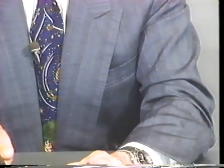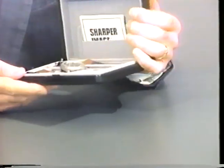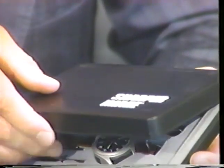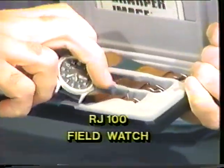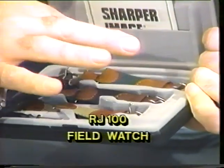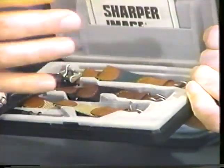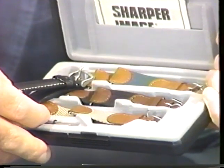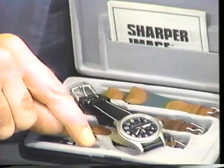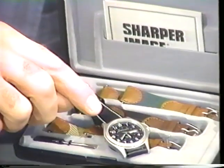Then the last watch I brought with me today is another new watch selling very well already, very exciting product, and that is the SHRP Image Field Watch. What's exciting about this is you've got a watch that comes in a SHRP Image case, says SHRP Image on it, and when you take out the watch, it's ready to wear with a nice black leather band, but you also get 3 other bands that combine the leather and the cloth. You've probably seen this already, plus a little screwdriver here, which allows you to remove the pin right here yourself with this little notched screwdriver.